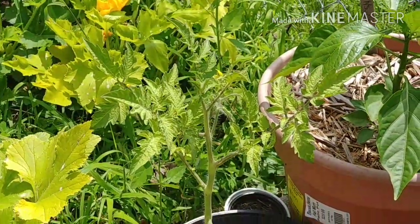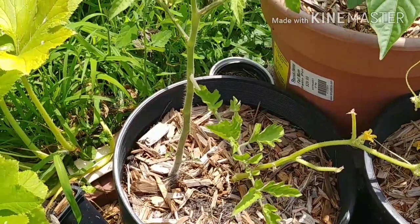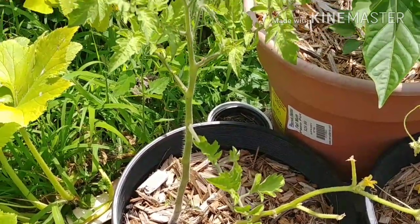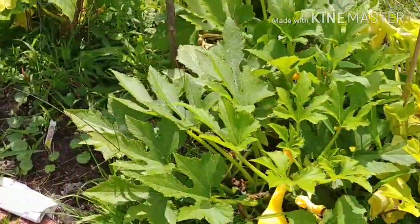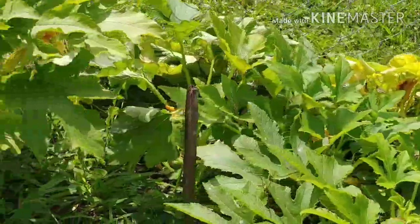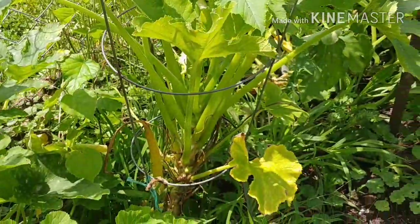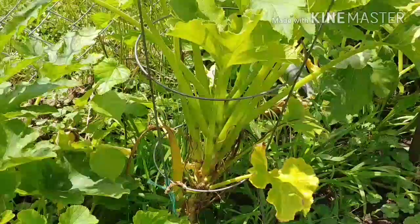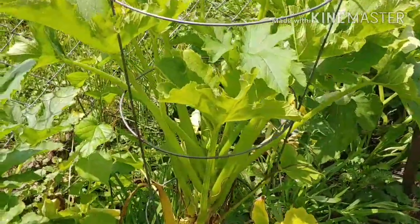This was a volunteer tomato. It's pretty tall. I might stake that one. I think it's a beefsteak. But yeah, that was my surprise for me. This big one here is a zucchini, and I'm not sure if I'll get anything out of that one.